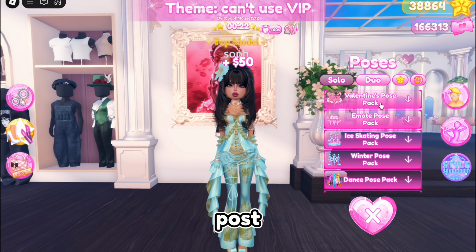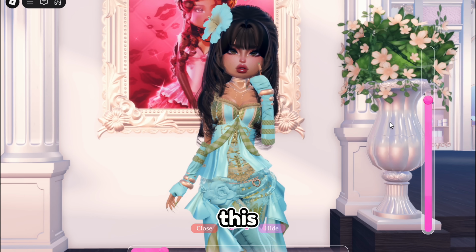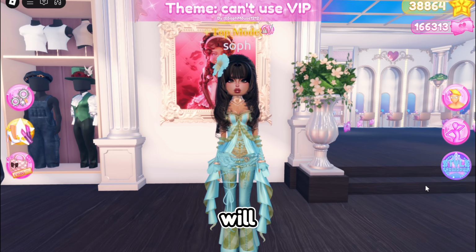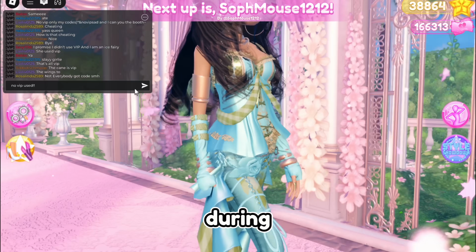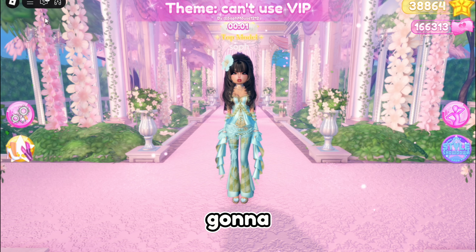I just know that the little post-28 kids are gonna abuse this so much, and no offense if you're one of them. But it was also said that this will only last for 24 hours. Now, I'm pretty sure that means like after 24 hours, the pose will just go away. But like in the Brat update and stuff, if you did play during the update, you did get to keep the pose pack. I'm not sure if it's the same for this. We'll find out tomorrow, but I do think it's gonna go away.